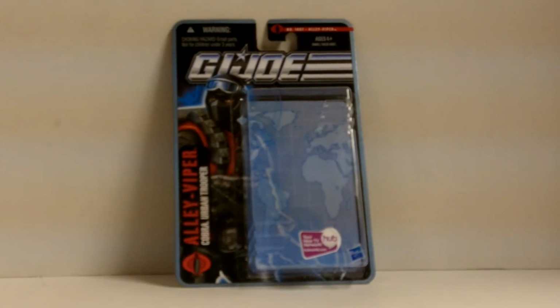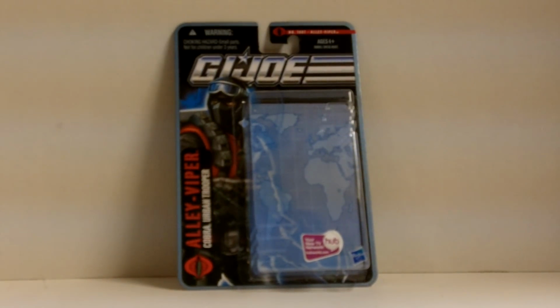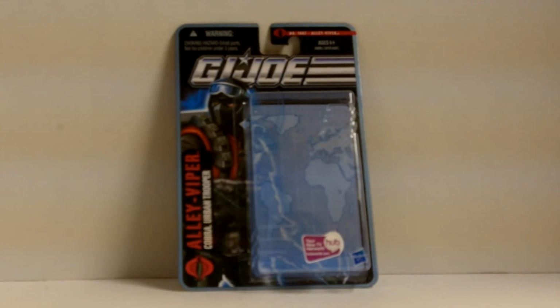This time we'll be looking at the Cobra Alley Viper. Currently one of the more sought after figures, since they only packaged one per case. I don't know how many of each come in a case, but I know it's more than one, except for the Alley Viper and the Chase Cobra Commander. So right now he's just as rare as the Chase Cobra Commander in certain ways.